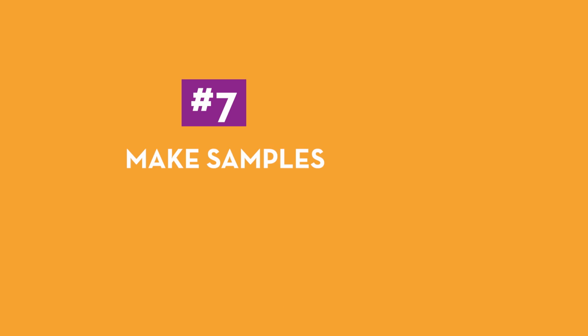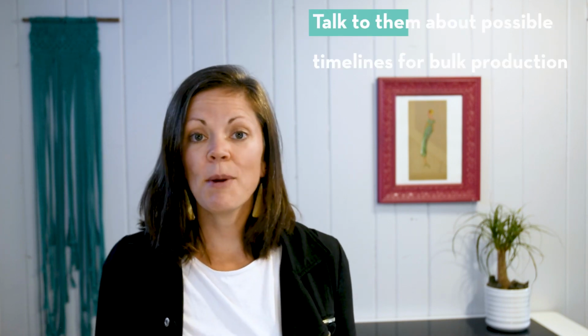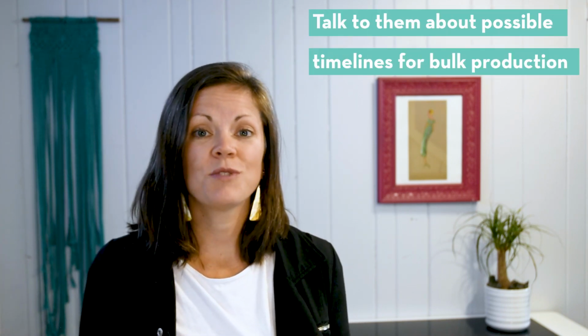Number 7, with the factory selected, it's time to get samples and prototypes made. Depending on how you plan to sell your clothing line, your needs may vary. A Kickstarter launch has different needs than pop-up shops. Either way, you'll want to coordinate sampling with your factory with your launch plan. Talk to them about your predicted timelines for bulk production too. Factories are busy and need to schedule you in, so it's important you secure your spot in the production line.